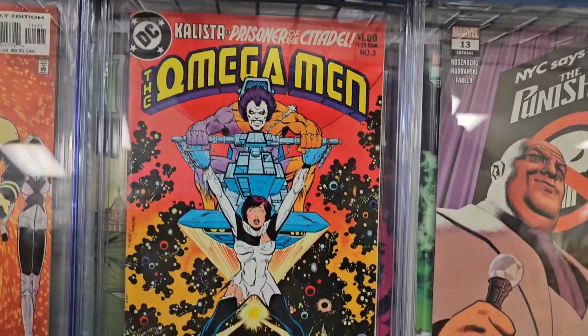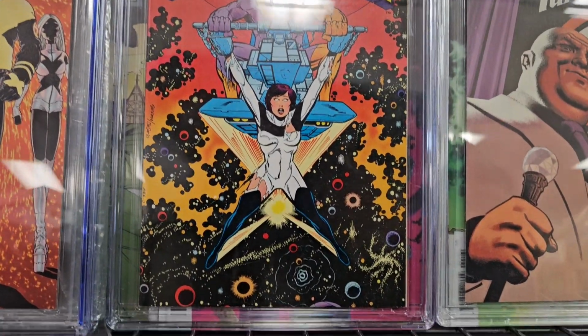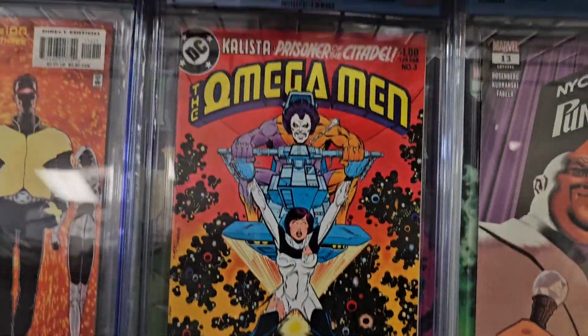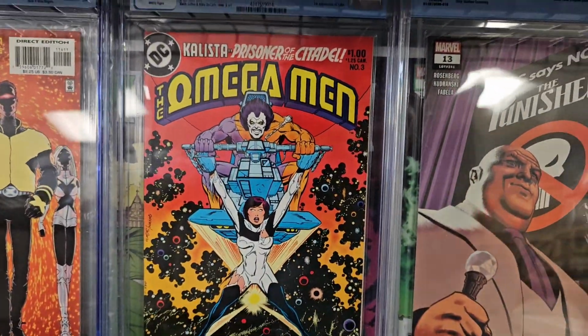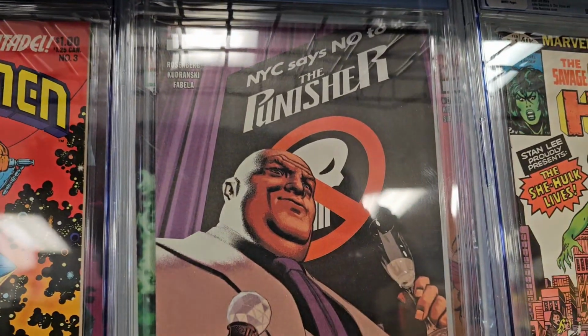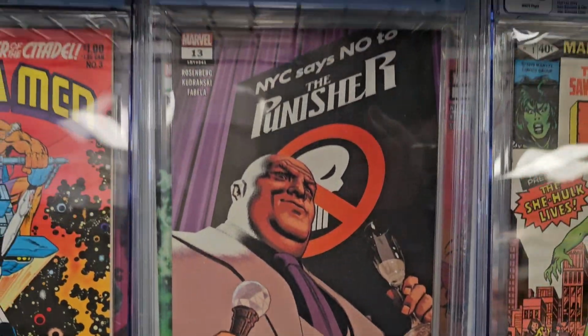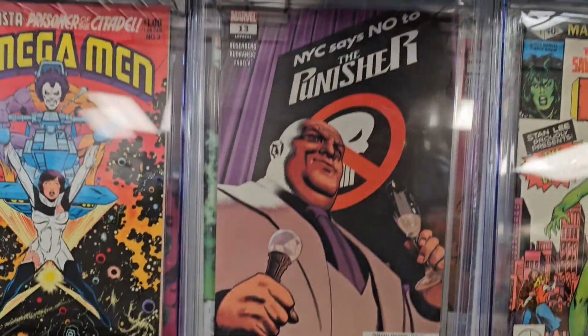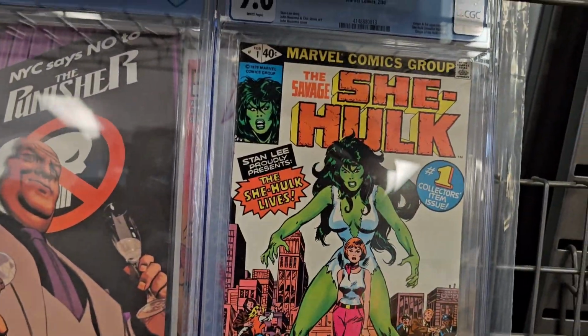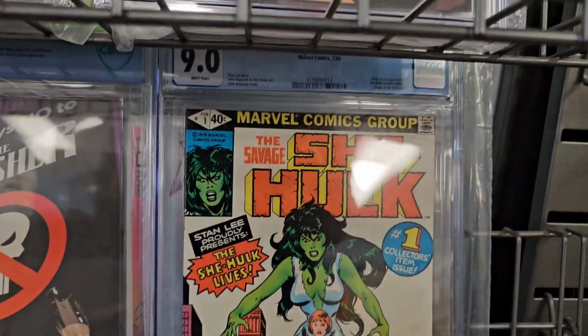All you Deadpool fans. Omega Men number 3. First appearance of, that's right, Lobo. Might be a good one to hold on to with that movie coming out. It's 8.5. Punisher, number 13. This one's a 9.0 CGC. It's a controversial issue. It's had the cops using the Punisher logo. She-Hulk, number 1. CGC 9.0. It's an older book, a 9.0. I'll take it.